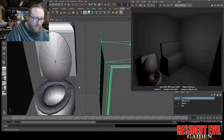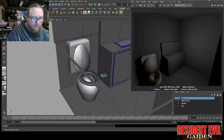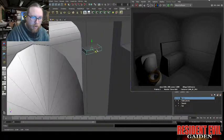Right, so the next thing I want to do is the toilet roll holder. I've got one of them in here. Oh, bloody hell. Never knew I'd see the day that a Resident Evil game would have a toilet roll holder in it. A toilet roll holder, blah, blah, blah.